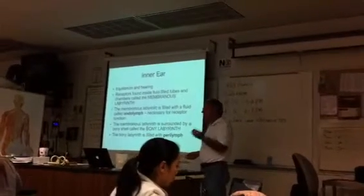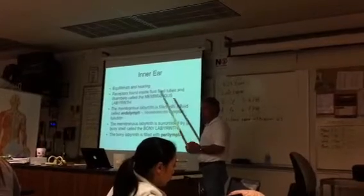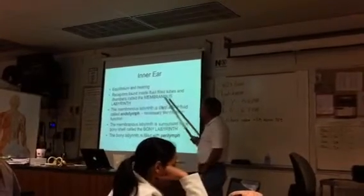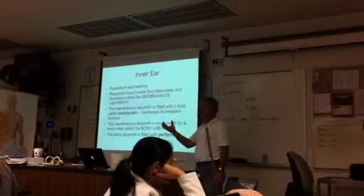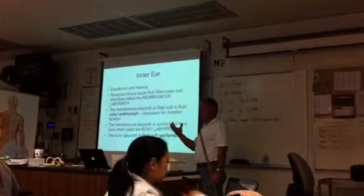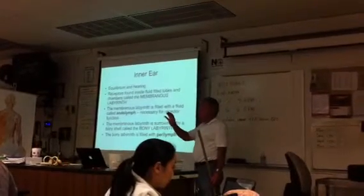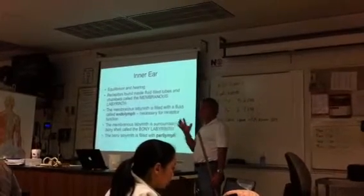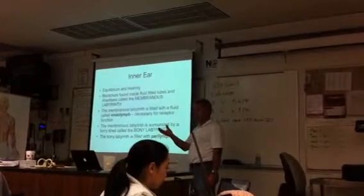And the best way to picture this, and it's sometimes hard to picture, even the pictures in the book don't really do it justice, is the membranous labyrinth is surrounded by a bony shell. And that bony shell that surrounds it is called the bony labyrinth. But both of these mazes are filled with fluid. And the fluid is what's responsible for those pressure waves.